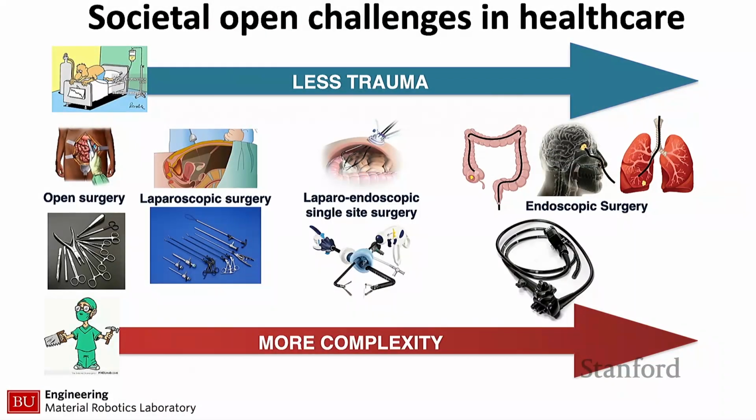So I want to start with what really motivates me and my students to wake up every morning, get into the lab and do work, and keep ourselves motivated, which is solving open societal challenges in healthcare. So addressing open societal challenges when it comes to making robots that can enable easier, more intuitive surgical procedures to perform, and also enable new surgical procedures that are not possible to perform today.